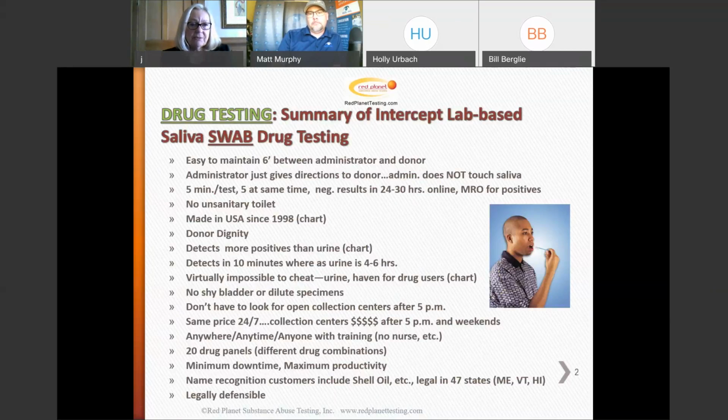So not only was it embarrassing for her, but she had to let them go back to work because they came up negative. So the fact that it can detect drugs within 10 minutes of use is really getting as close as you can, especially in these days of recreational and medical marijuana. It's virtually impossible to cheat. As I mentioned, with synthetic urine testing, you can become a haven for drug users. You don't have to worry about shy bladder or dilute specimens. And basically, a lot of your customers are in hot manufacturing facilities or electrical contracting, out on job sites in the summer, it's hot, they stay hydrated.